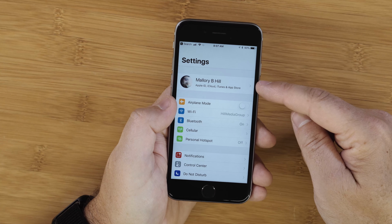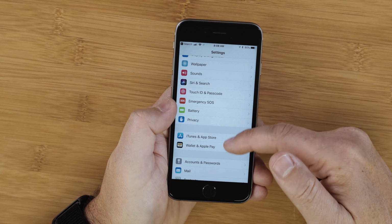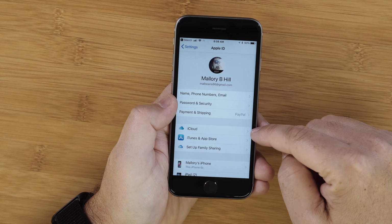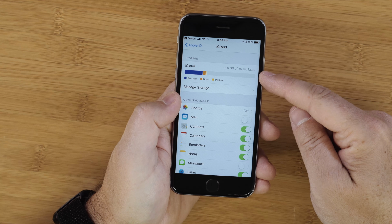Now, if you don't see this, you might be running a slightly older version of iOS, and you simply just need to scroll down to where it says iCloud. So I'm going to go ahead and tap here, and then I can tap on iCloud, and then it's going to show me how much storage I have available.